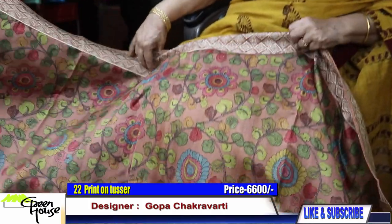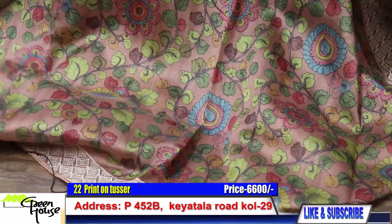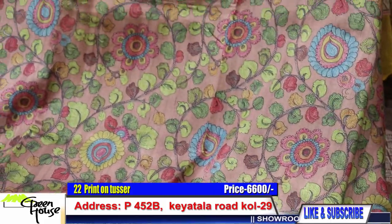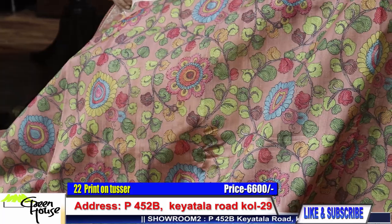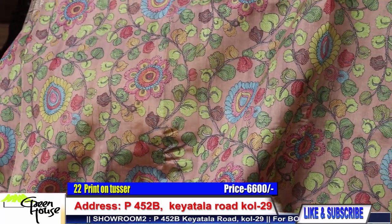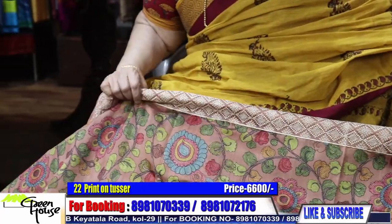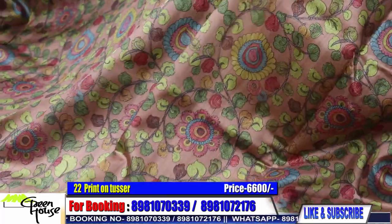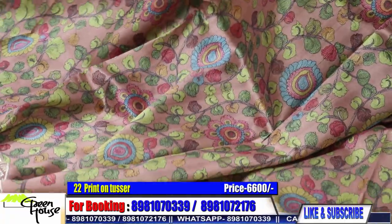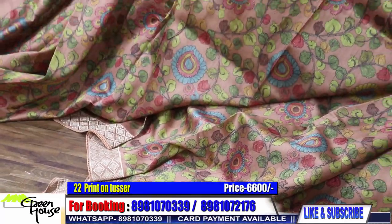This is the sari like this. Look at this work. And the kantha all throughout, with the lace beading. Copper color, no? Copper color, hand painted sari. Kalamkari hand painting. Look at the color, this is copper.